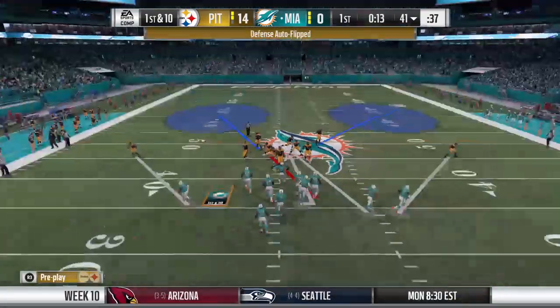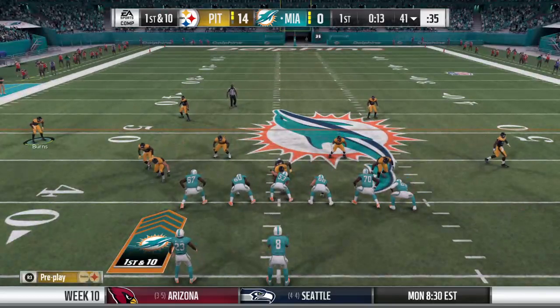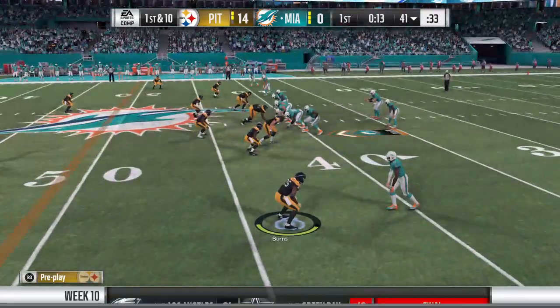It looked good when it left his foot, but he kind of sliced it a little bit, and he winds up missing it wide right. Here we go now.